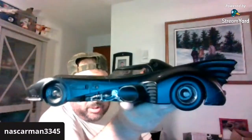Next piece is the Hot Wheels Batmobile. Missing the wheel, but it opens up. This is the Hot Wheels 1/24. This is all die-cast. Opens up.